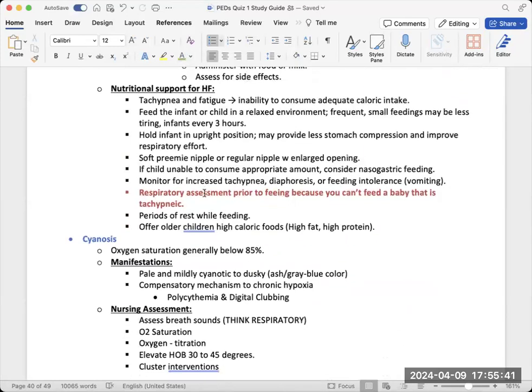We also need to have nutritional support for heart failure. So tachypnea and fatigue, right? That's going to cause an inability to consume adequate caloric intake. So the babies need to be in a really relaxed environment. They need to have frequent small feedings that are less tiring, maybe every 3 hours in small amounts, to make sure they get food. Make sure they're in an upright position so that they have less stomach compression and improved respiratory effort. Because remember, they're having trouble breathing, and if you keep them on their side, the baby's trying to eat but can't breathe. So we want to keep them as upright as possible.